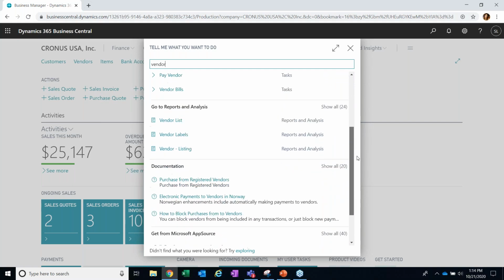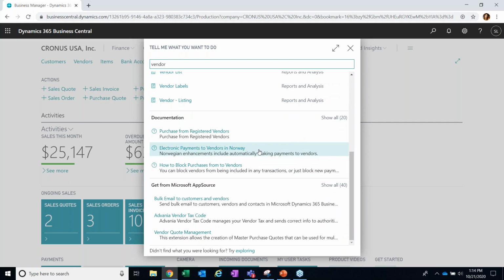There's reports and analysis. So there's a total of 24, but these are the reports associated with vendors. You have documentation. Microsoft does a really good job with the Business Central documentation. It's online and it's updated frequently. And then lastly, App Source. So think of downloading an app to your phone. It's very similar. There's an App Source page, which the link is included in this slide deck. And these are add-ons to Business Central on App Source for various functionality. So that is one way to navigate through the system.